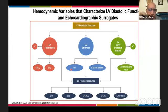We can go for DT and transit time. All these can categorize or assess, qualitatively and quantitatively, left ventricular filling pressure. And the parameters lower down, if possible, can all be assessed by a comprehensive echocardiographic examination, which can categorize this particular patient's prognosis and possibly, in future, the mode of therapy.